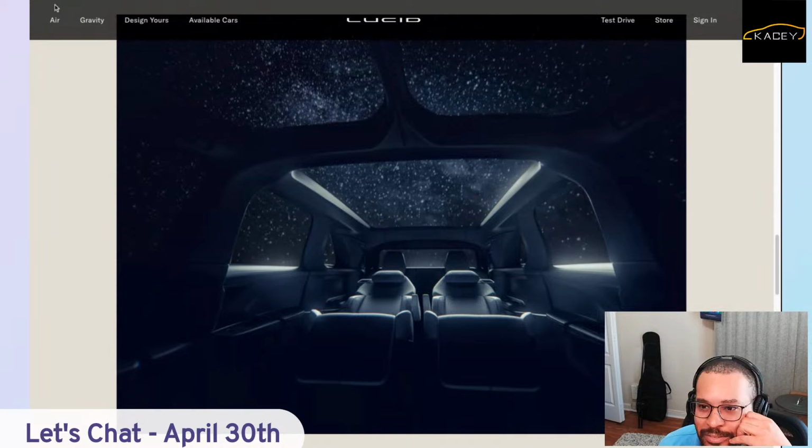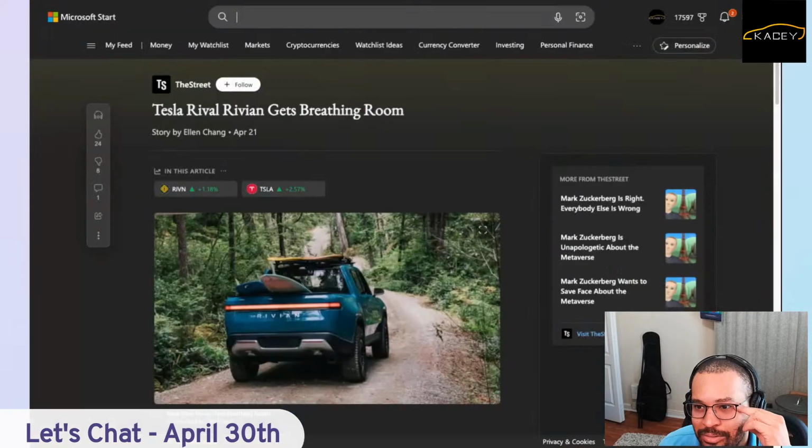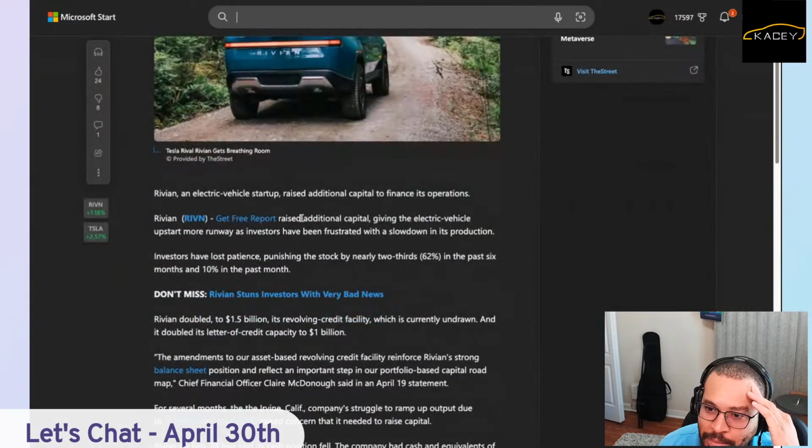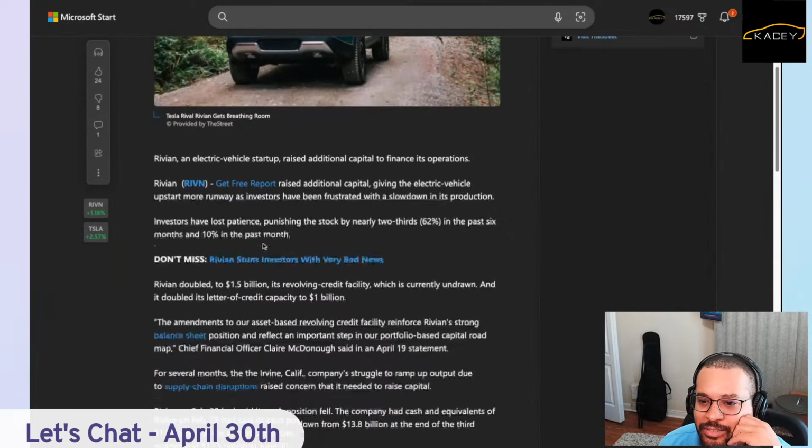We got a bunch of different publications I found through Microsoft just because of their presentation. All right, so Tesla rival Rivian gets a breathing room, meaning that they raised additional capital, giving them more runway. Congrats to them.